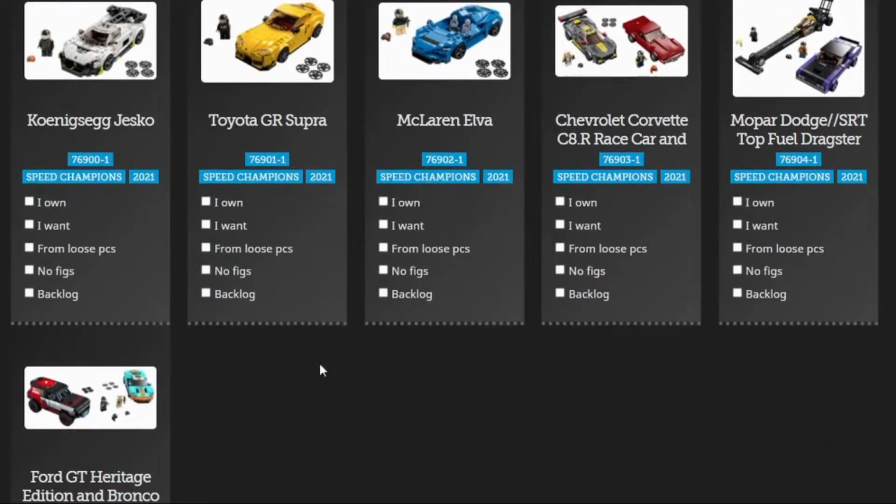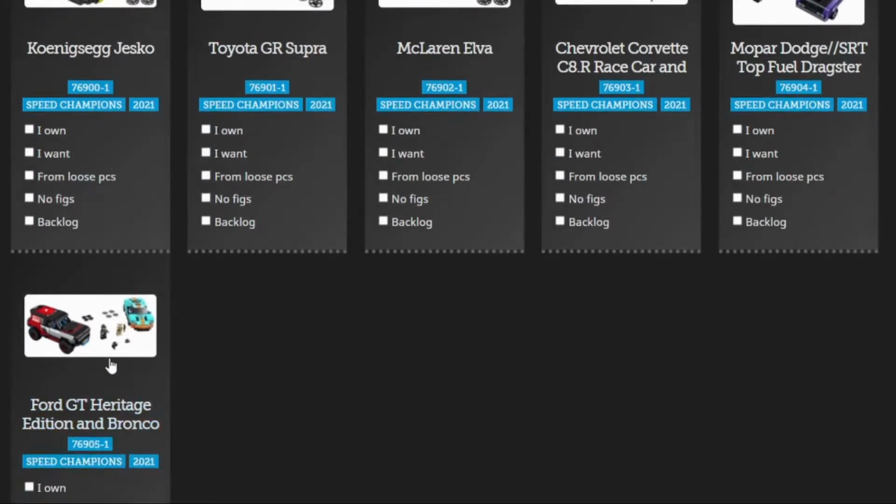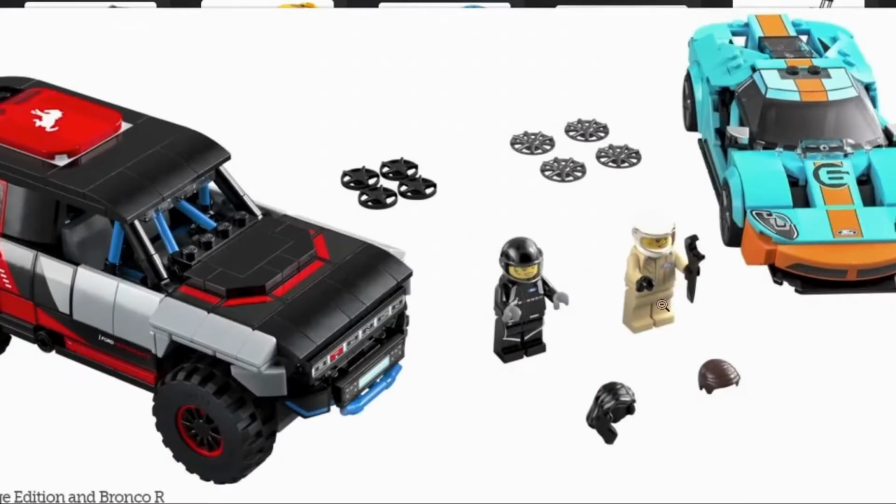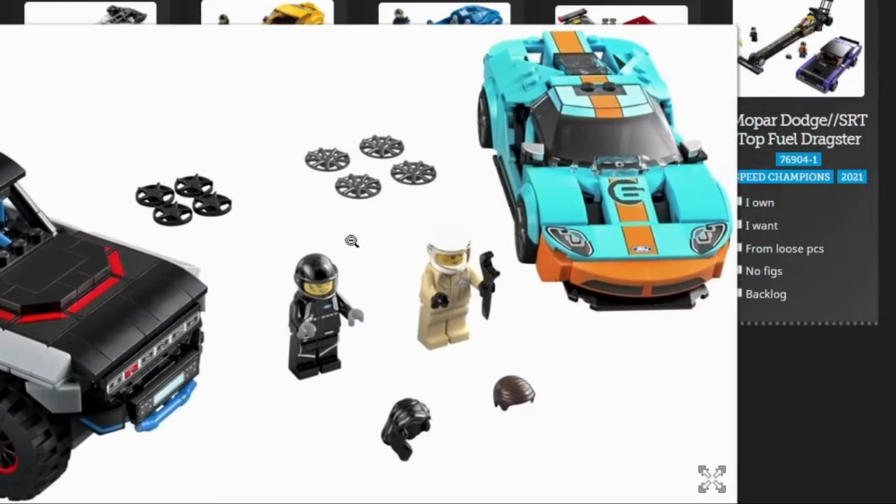Really, the only one that I'm considering buying right off the shelf is the GT Heritage set, and even so, with this being a double pack, I would really like to find a listing for just the GT, so I might give it some time to make its way to Bricklink and eBay and see if I can pick up just this one vehicle from the line.